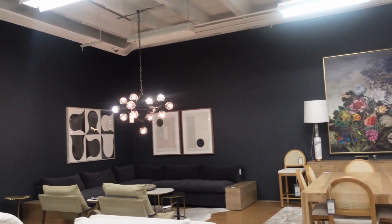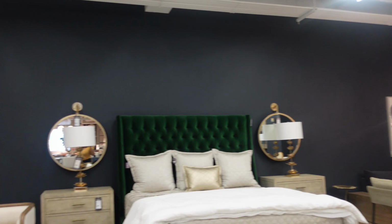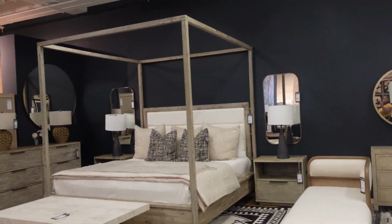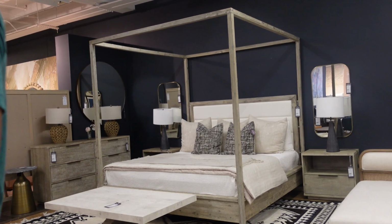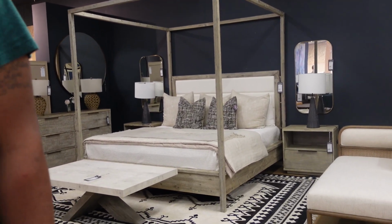You want to go to the next level now? Yeah. So yeah, go home, talk about some things. We're in the hunt for a new bedroom set. We had a bed. We told you guys we were thinking about getting rid of it. So.